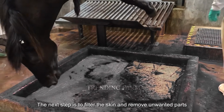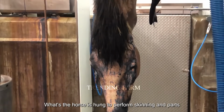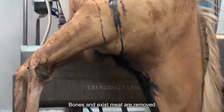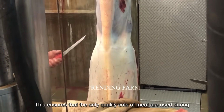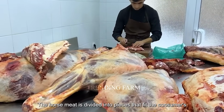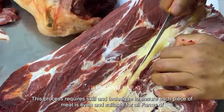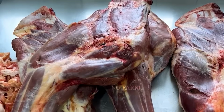The next step is to filter the skin and remove unwanted parts. The horse is hung to perform skinning, and parts such as internal organs, bones, and excess meat are removed. This ensures that only quality cuts of meat are used during pressing. Finally, the horse meat is divided into pieces that fit the consumer's needs. This process requires skill and technique to ensure each piece of meat is even and suitable for all forms of food pressing.